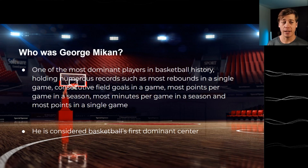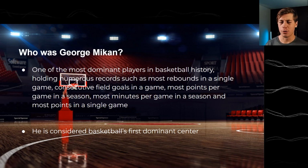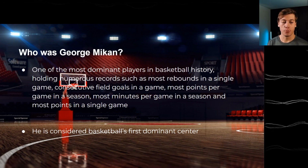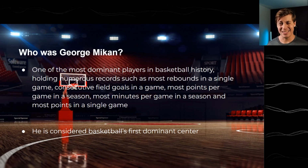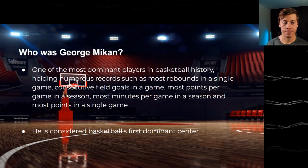So who was George Mikan? Well, George Mikan was one of the most dominant players in basketball history, holding numerous records such as the most rebounds in a single game, consecutive field goals in a game, most points per game in a season, most minutes per game in a season, and most points in a single game. He's considered basketball's first dominant center.